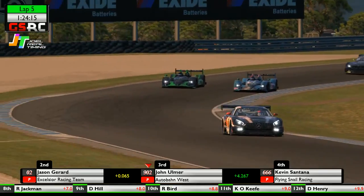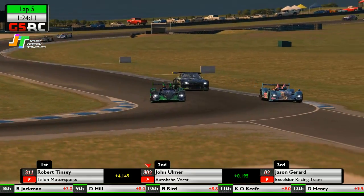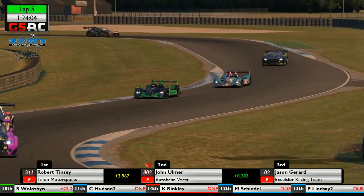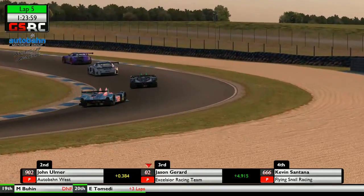Ooh, Ulmer getting very close as he works his way through Stoner. He's got the inside down into Honda. Can he hold it together this time? Get that spot back that he lost at this very corner? He does. Yeah, I think Gerard might have let him by. I'm wondering how much damage, or if that prototype is running straight.